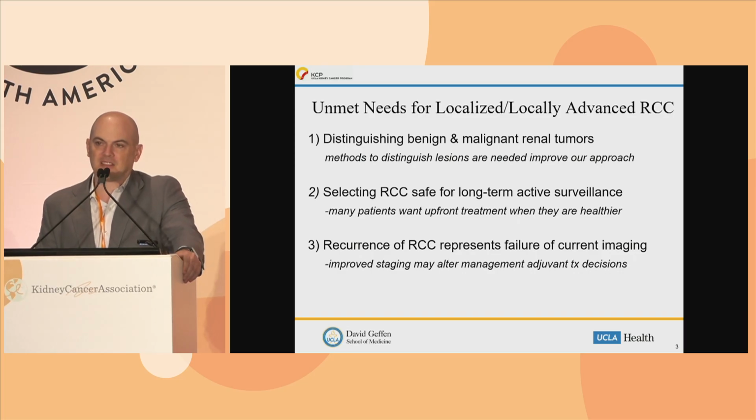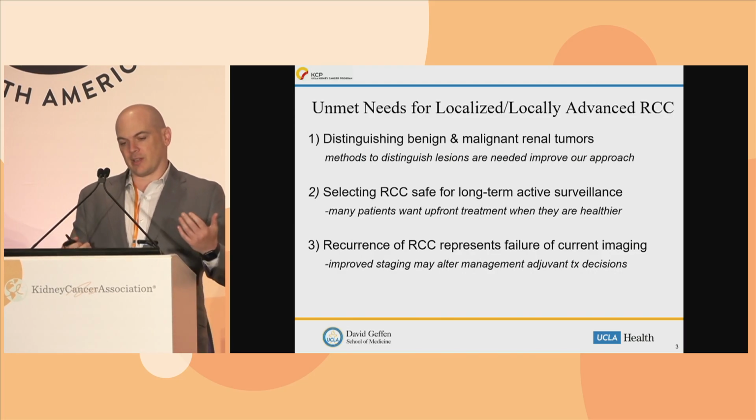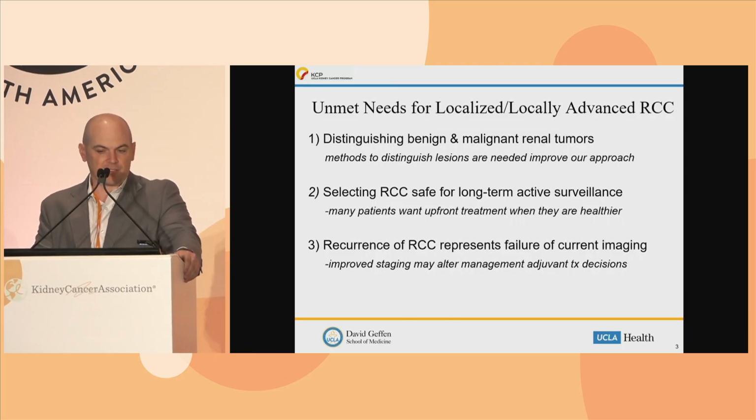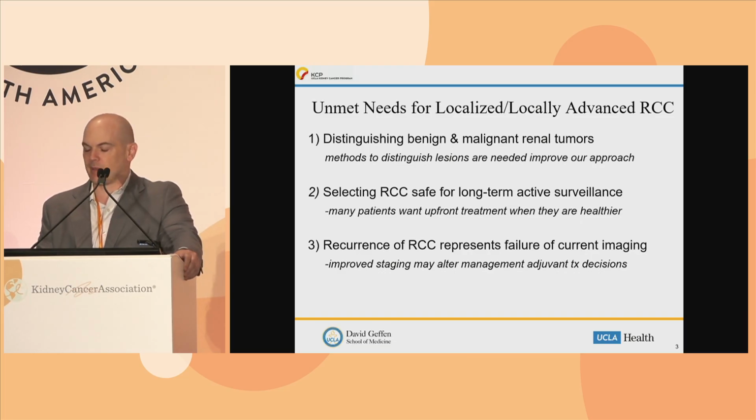Well, we have obviously a lot of unmet needs with our imaging studies, so we really have done poorly at distinguishing lesions that are benign versus malignant. About 25% of the tumors that are removed are ultimately benign for small renal masses. We need to do better.